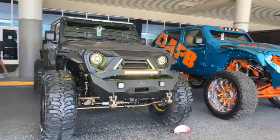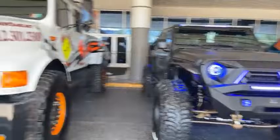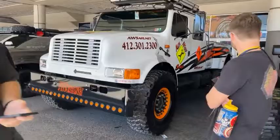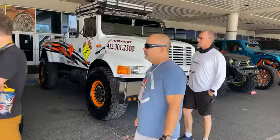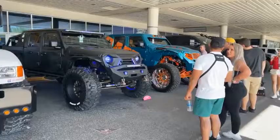Look at this wonderful ride too. It's phenomenal. Now, look at that. Look at that truck. That International is just massive. Massive, massive. Look at all those. Look at those tires. Look at the tires, how aggressive they look. Holy cow.